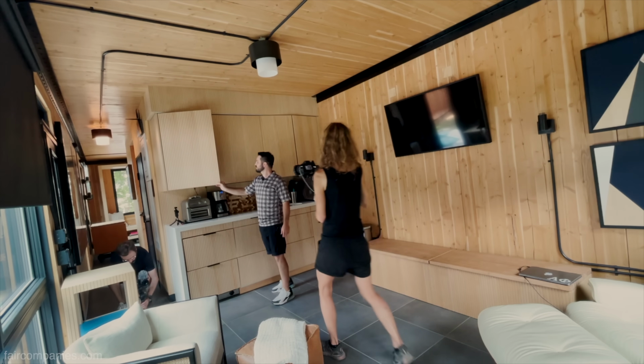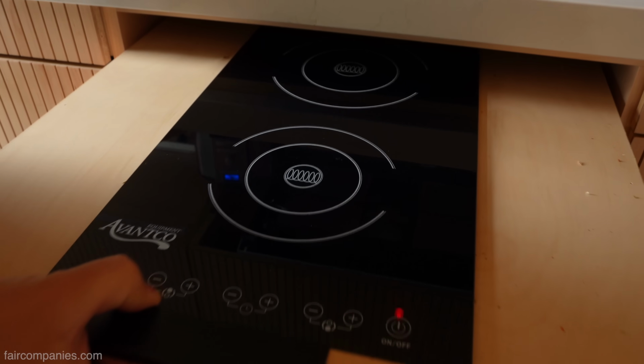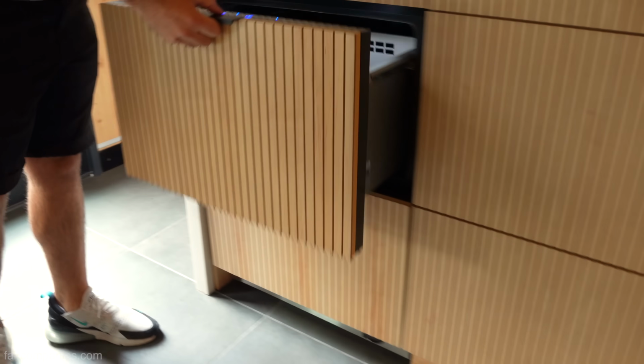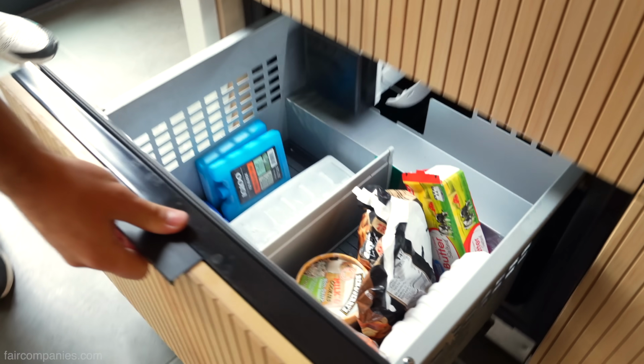What about the cabinets? You continue with a little bit of wood. Is that real wood? Yeah, so these are all hidden. This one just pulls. Oh, cool. Yeah, so this is fully functional tiny home living. Here's your fridge. That's great. And this is your freezer. Like everything has a purpose, right?